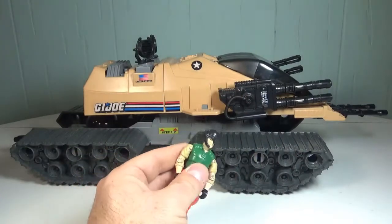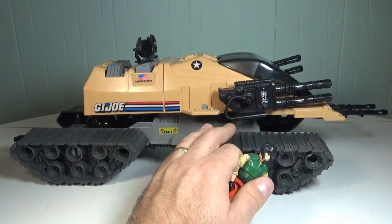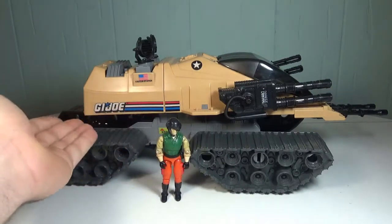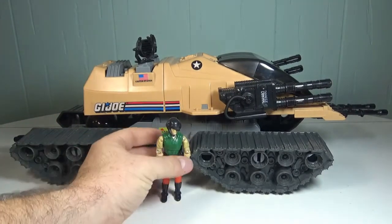We already did the review on the Monster Blaster, and you can see that it's a little bit brighter. This is a little bit more toned down, a little bit more real world as far as color schemes go, obviously minus the big G.I. Joe stickers on the side, which would stand out like a sore thumb. But I digress. This is Hot Seat.